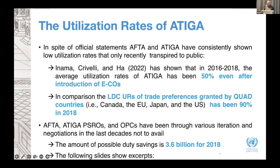If you compare this with the utilization rate of trade preferences granted to LDCs, the poorest countries in the world, they make up to 90%. The ATIGA is only 50%, and it has been there for more than a decade. That's worrisome. So we calculated the duty savings lost by firms, and came to a figure of 3.6 billion in duty savings that has not materialized because of rules of origin and related procedures.